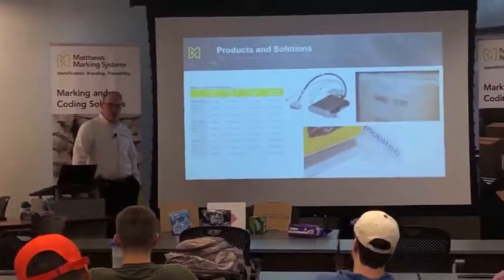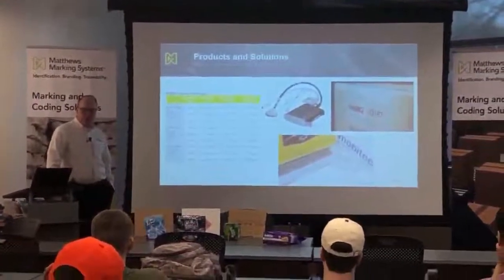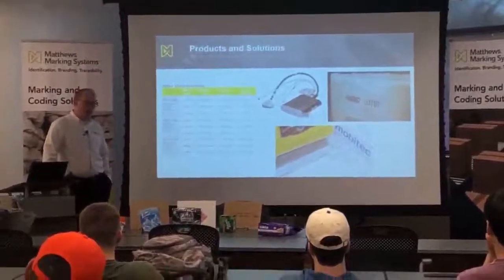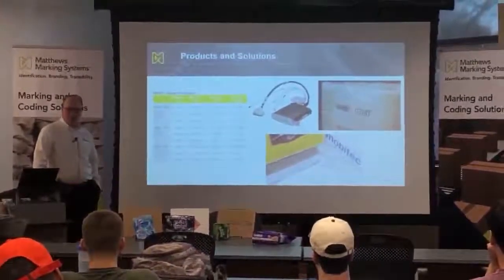Almost anything you go to a Home Depot and see that you're going to build with, a piece of wood, any of the 2x4s, any of the lumber that's in there, any of the drywall that's in there, any of the insulation that's in there, probably went through one of our print heads and is printing the data that's on those particular products.